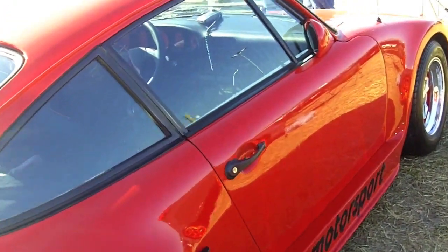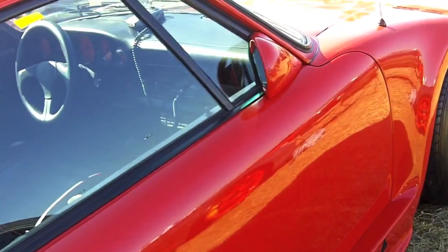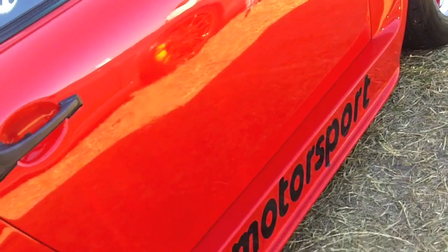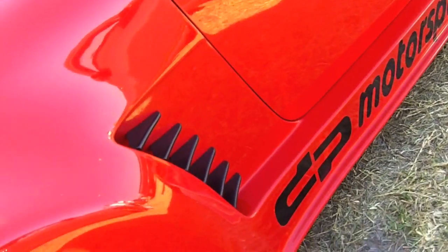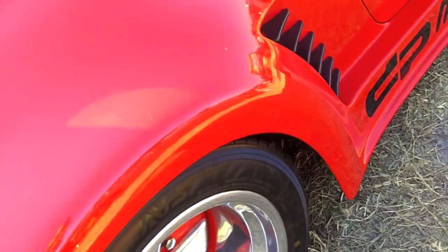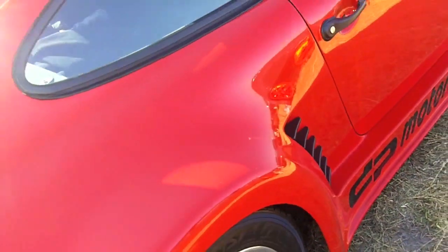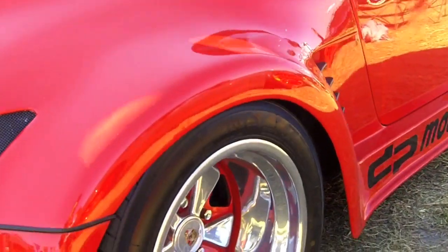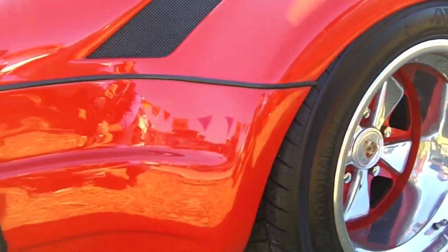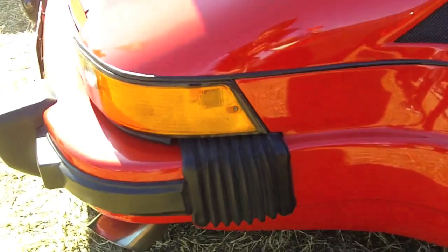You had the rocker panels blended into the rear flares, which were extended 1 inch with the air inlets for the rear brakes. And they also modified the rear quarter panels to come up higher than the stock Porsche parts, as you can see down here, to be able to accommodate another style of bumper that they also offered for this car that, although it was better looking, offered basically no impact protection.